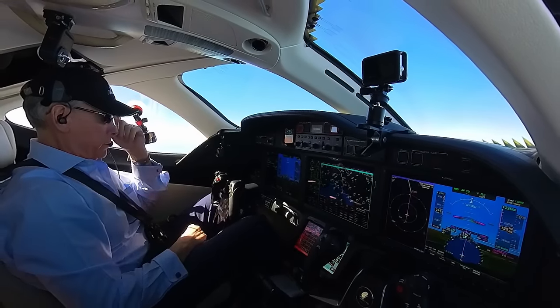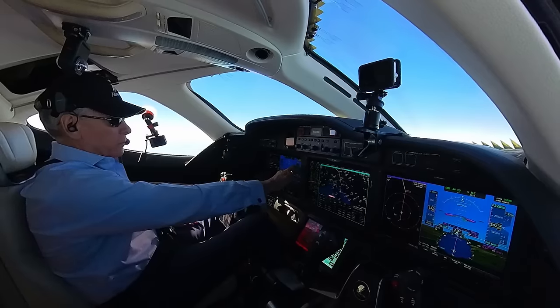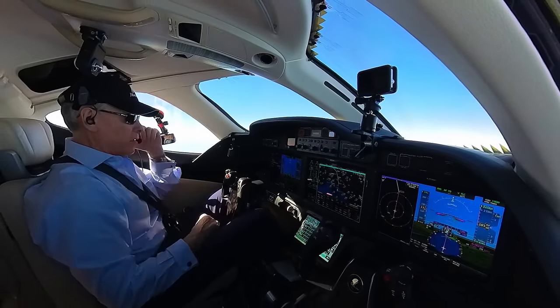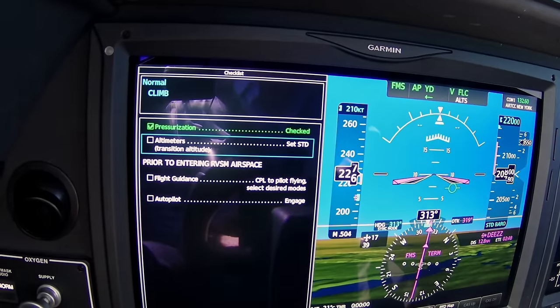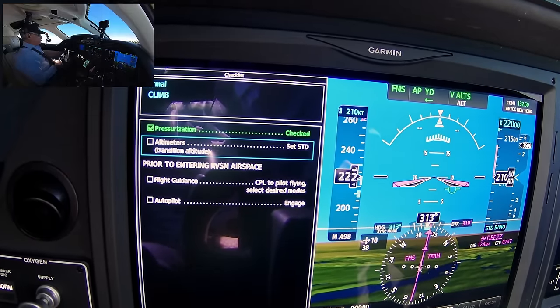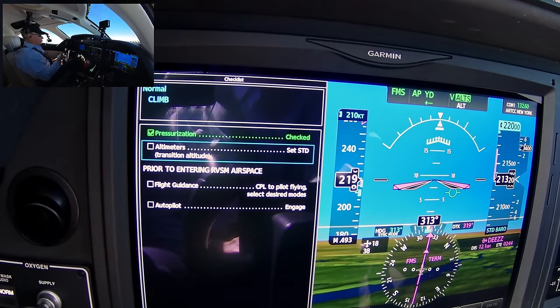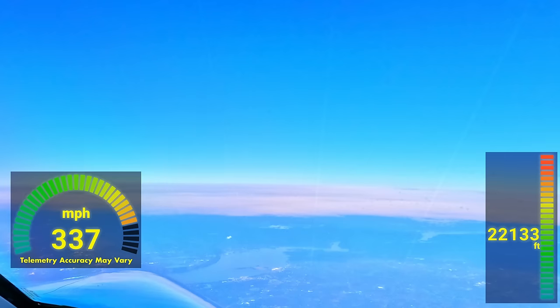210 knots is the best speed for the HondaJet to climb. So right now it's showing, we're going to clear some speed, but we were originally at 5,000 feet a minute. It'll probably settle in at about 3,500 feet a minute. And we're already there. So we've done the altimeters, I can check that off.